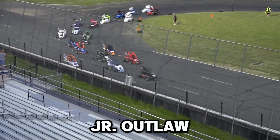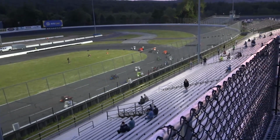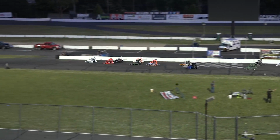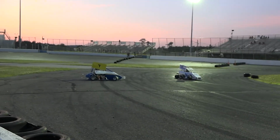20 karts strong, green flag is up, and the Junior Outlaw feature event is underway. Tommy Foster leads into turn 1, but not for long. Mason Summers goes to the inside and will take the top spot up the back straightaway. A couple of karts spin further back, including the 7 of Jackson Hull. One of the karts is around, that'll put us under the caution flag.